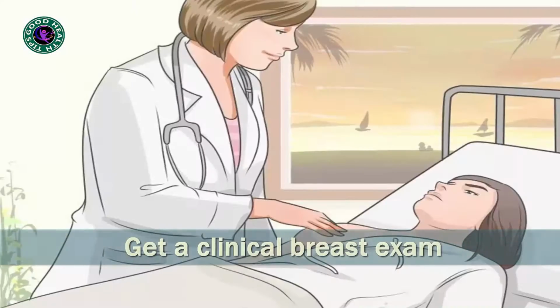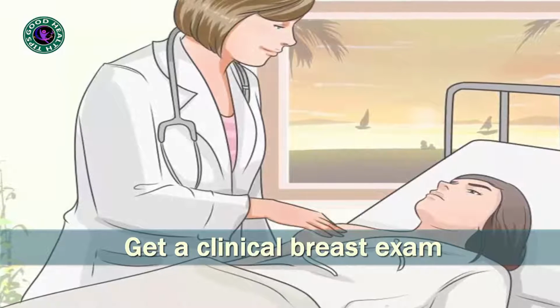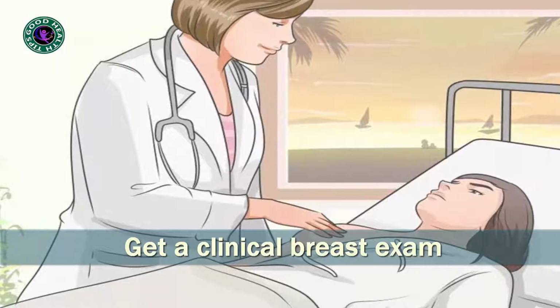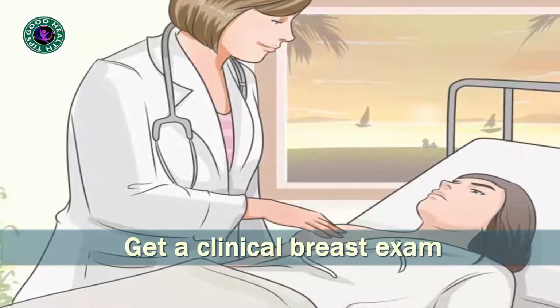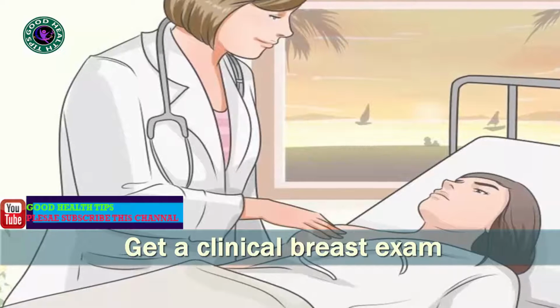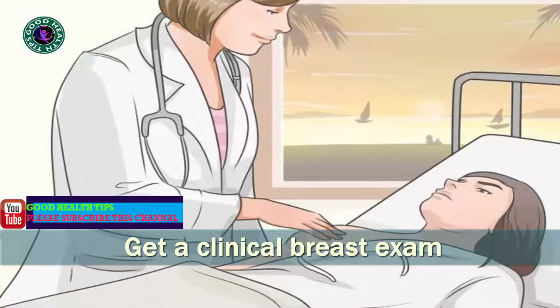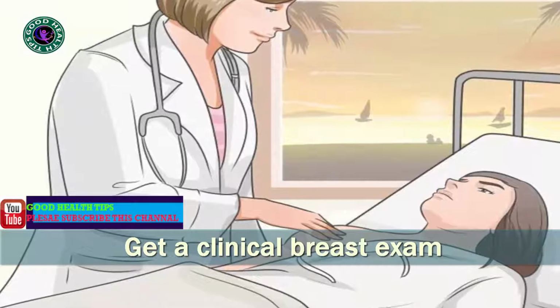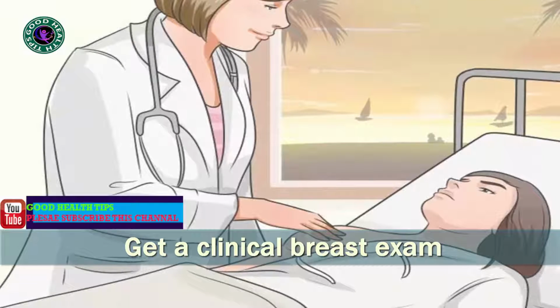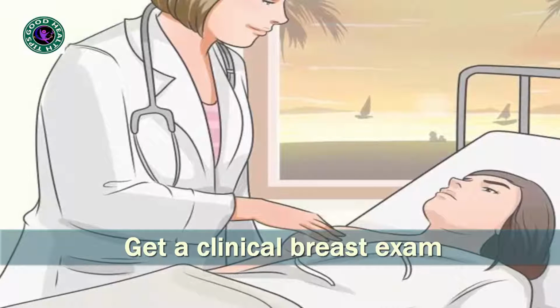Number 7. Get a clinical breast exam. During your yearly physical or pelvic exam, your physician will do a manual check of your breasts for any suspicious lumps or other changes. If your doctor doesn't do this, ask for it. Physicians are trained in how to do a breast exam and will know what to look for and what should be cause for concern. This is why you should never try to replace this exam with your own self-examination.